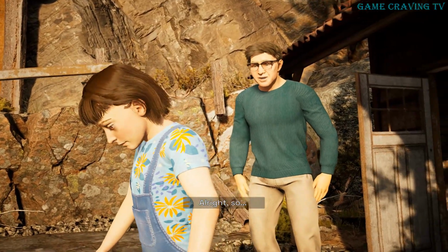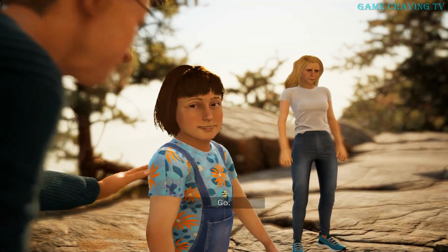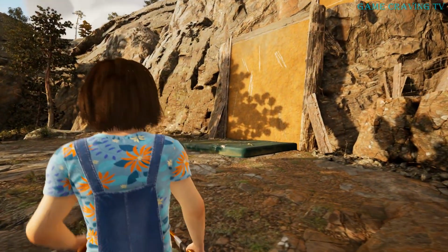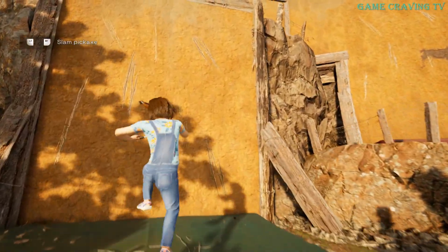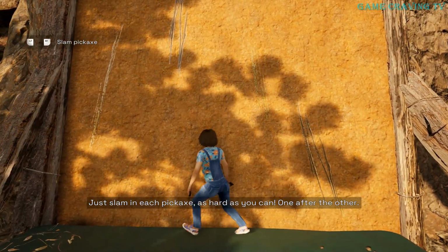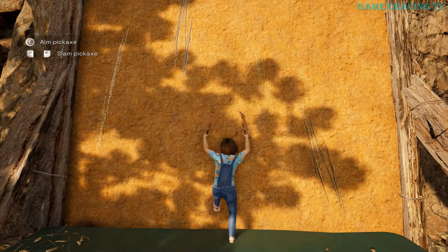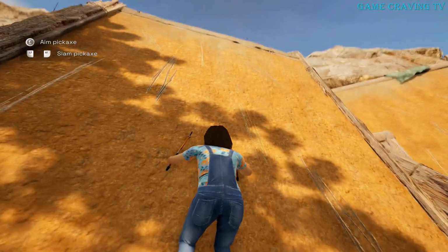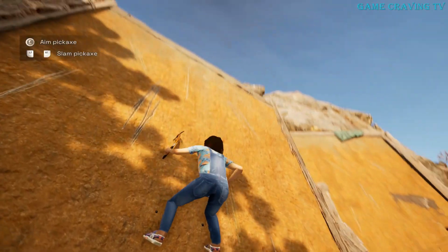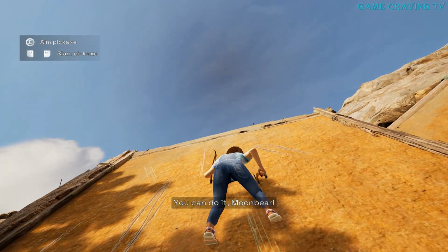All right, so, final tally. Go or no go? Go. Just slamming each pickaxe as hard as you can, one after the other. You can do it, Moomba.